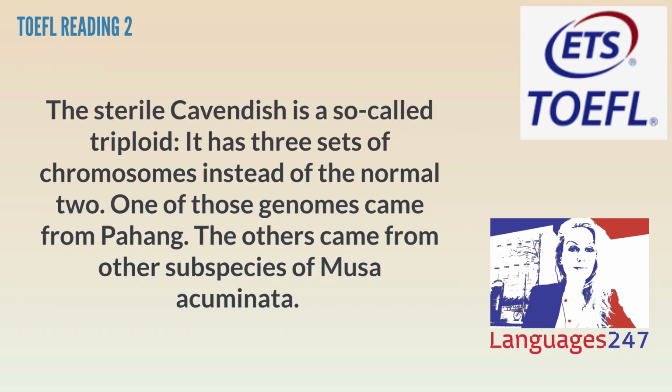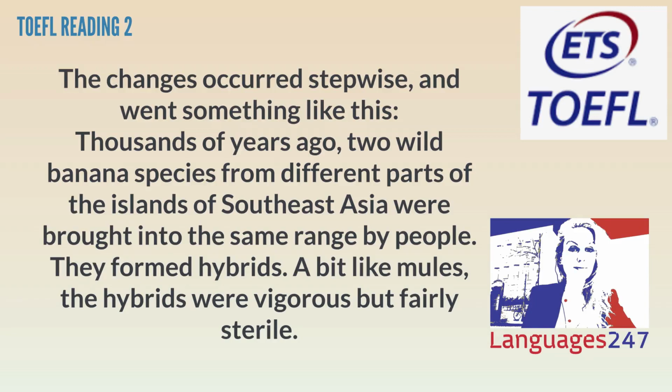The sterile Cavendish is a so-called triploid. It has 3 sets of chromosomes instead of the normal 2. One of those genomes came from Pahang. The others came from other subspecies of Musa acuminata. The changes occurred stepwise, and went something like this.